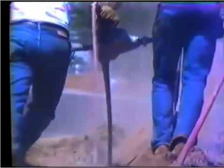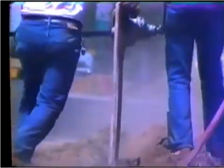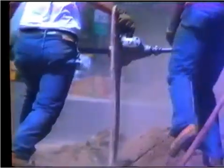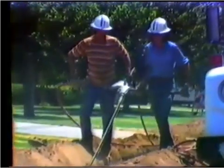Is it the job for you? Only you can answer that question. But if you enjoy working outdoors, doing strenuous physical labor, and if you are looking for a rewarding work experience, then the job of outside plant technician just might be for you.